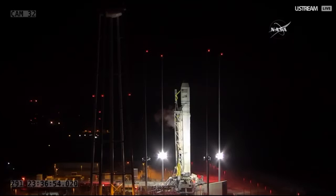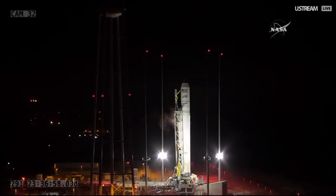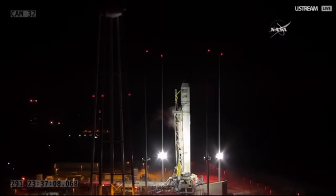Now 3 minutes and 30 seconds away from today's 6:40 p.m. launch. At this point, we go into the terminal countdown. Any red flags that crop up between now and launch will stop the countdown, but at the moment, everything continues to look good to send Cygnus and its 5,100 pounds of cargo off to the space station on time.